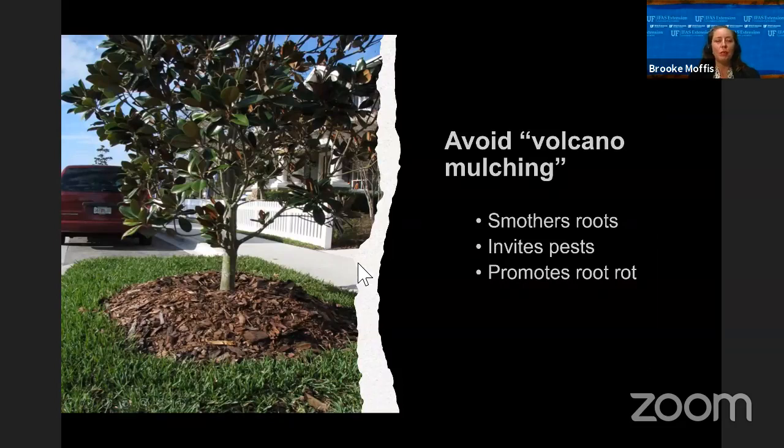All right, so volcano mulching. This isn't a huge problem in Florida, but I do see it in some of our Appalachian states. So Tennessee, North Carolina, for some reason, this was a big problem in our urban areas. Not so bad in Florida, but it still happens. So I still need to talk with you all about it.